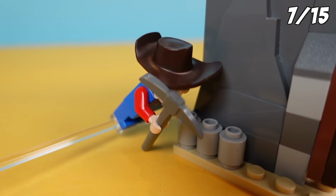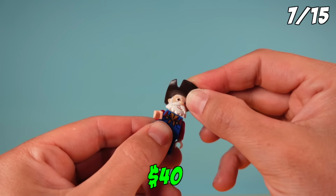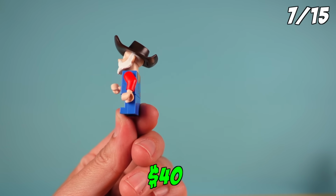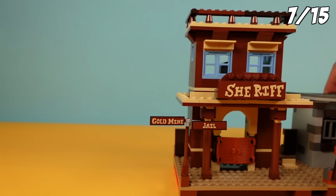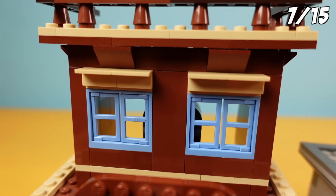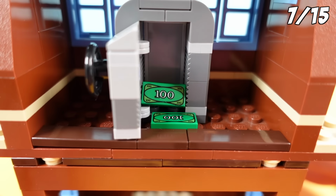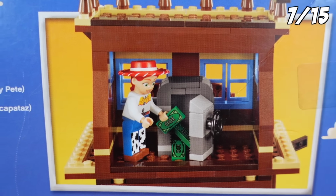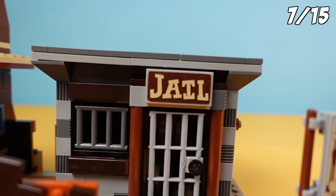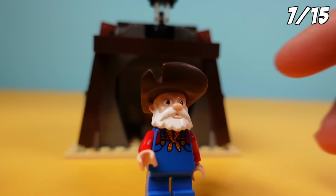This is the only set this figure comes in, so it's pretty rare, but not the most expensive, so we'll have to keep looking for the most expensive figure. In the town, you'll find this nice little sheriff's office with some parlor doors, blue windows, and this really cool safe that opens up to reveal all this money inside. Don't get caught stealing though, or else you'll end up straight in jail, which is right next to the sheriff's office. Out front, you'll find a wanted poster for Stinky Pete.